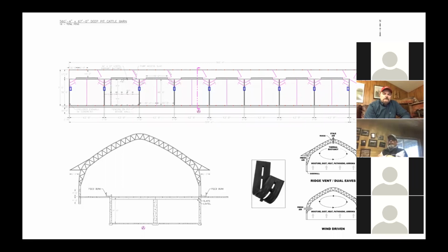And one comment I'll make too, and we can get to the next part of it. One of the nice things is that Jason's really versatile in that barn. That's a good picture, go ahead and stay right there. This is a barn that is 67 wide, so there's that 15-foot drive alley, and then the rest of the barn is pit.